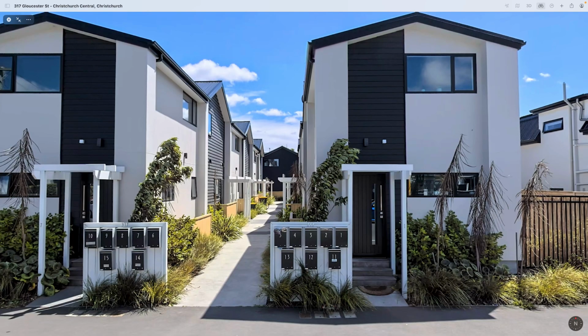So here I've got an example of a new build. It's 317 Gloucester Street. And if we just look at the front of the property, we can see that this is a new build development of a couple of townhouses, probably about, I don't know, maybe 16 in there. I'd say 14, given that's what was the number. Oh, well, no, there's actually a 15 as well, Andrew. So we were somewhere in between.